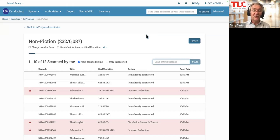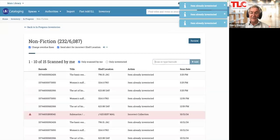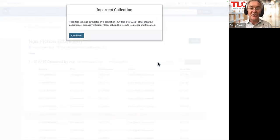I also have the ability to go in and do an inventory of multiple collections on the same shelf. I can also have the system alert me if there's an incorrect shelf location, and I can automatically charge overdue fines. So with that, it's very easy. I can just go in and start checking out titles. You see, I've inventoried these already. Maybe I found one that's in the wrong collection. Oh, incorrect collection. So I can go off and do that. The point is here that with inventory control, this is live. You're not creating a list, going back, downloading it, printing it out, coming back the next day and dealing with it. You're dealing with it live on the shelves.